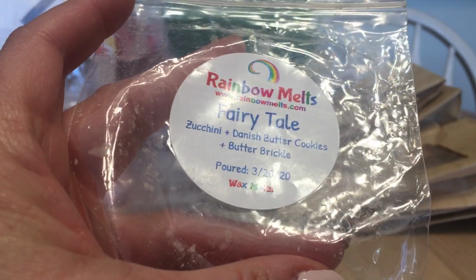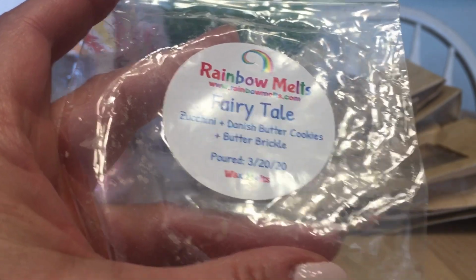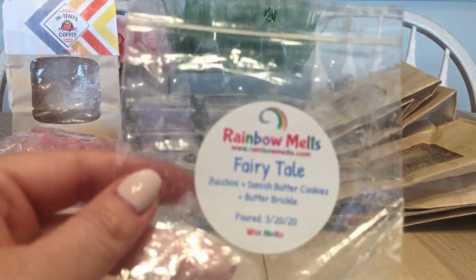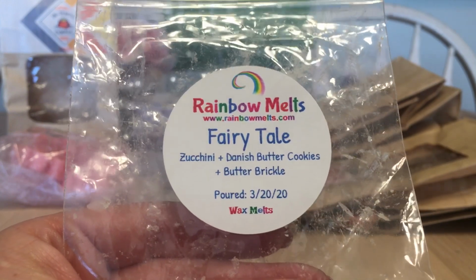And this was from Rainbow Melts and Fairy Tale Zucchini, Danish Butter Cookies, and Butter Brickle. This was okay for me. It wasn't my favorite. I think it's the butter brickle. Butter brickle to me is so sweet. It's like maple. And I know I'm Canadian, I'm saying this about maple, but it's just a bit sweet.